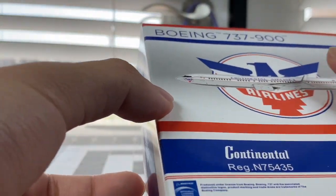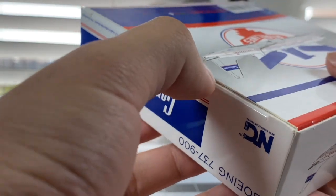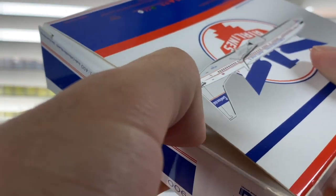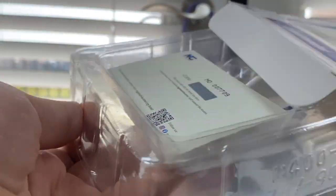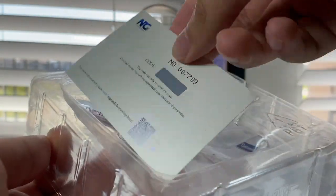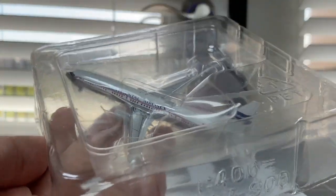And let's get unboxing this. I'm really looking forward to a very good model. Hopefully not broken. Hang on, is there any opening? Okay, we got an opening right there. But nevertheless, super excited to have this model in my collection. And first of all, we have my third CRP from NG Models, and there she is.